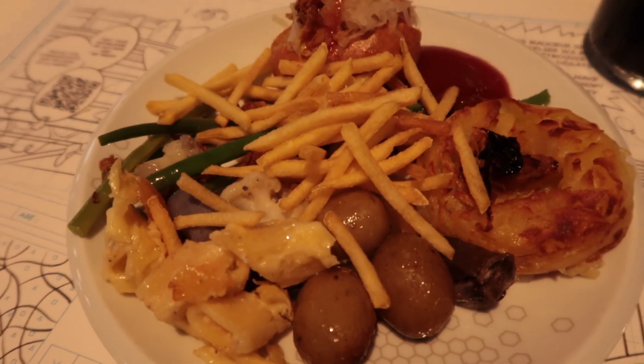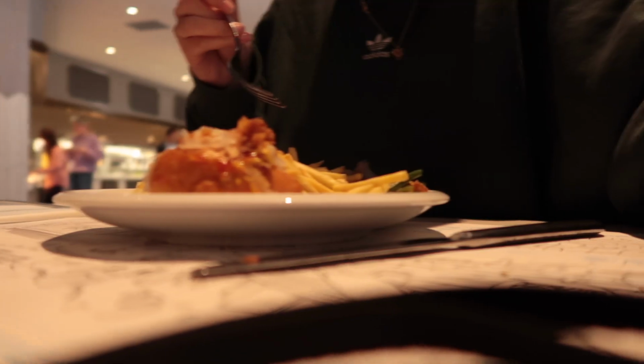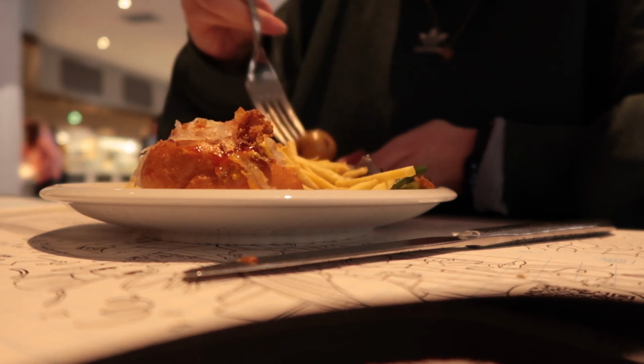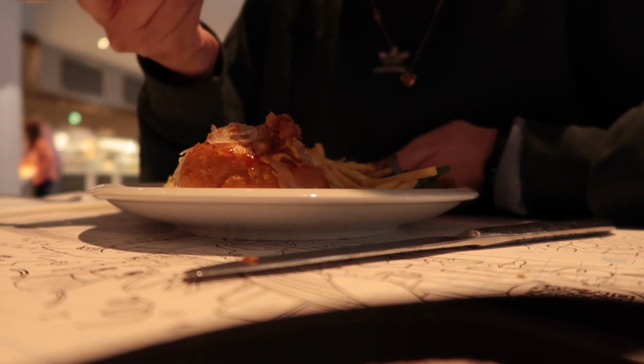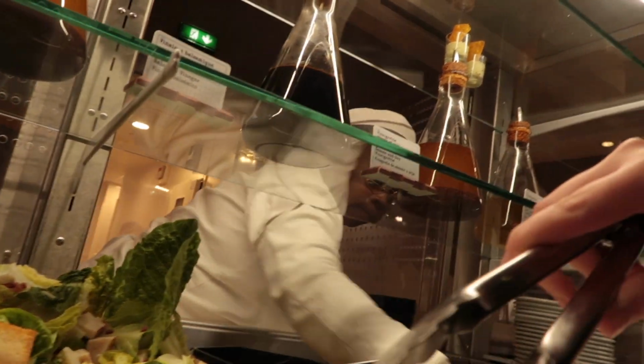The desserts here, there was a huge selection of desserts, of salads. You do get a drink included in your meal plans as well. I got a Coke. Yeah, there's like a make your own salad station, cheese selections. I did make a little Caesar salad. There's fish. It was, again, really good.